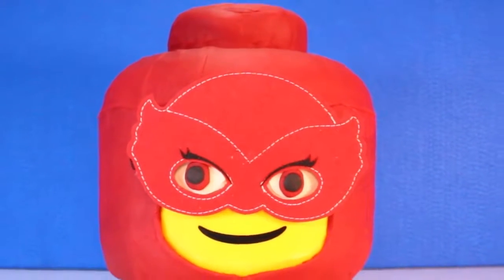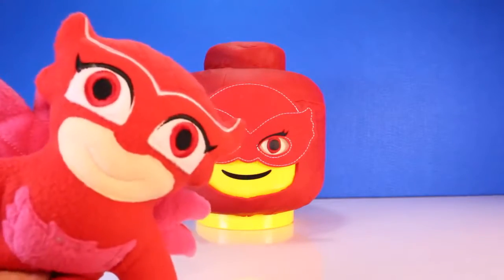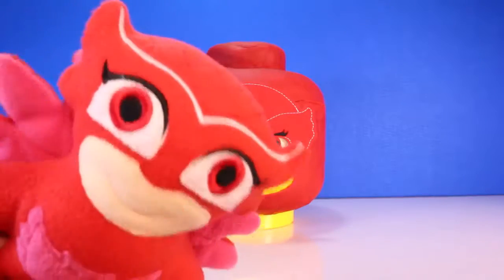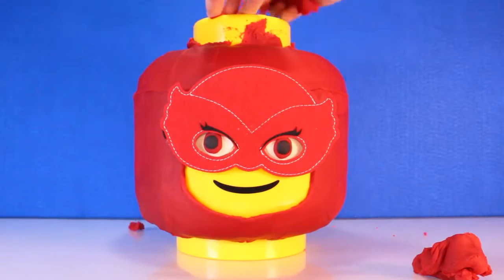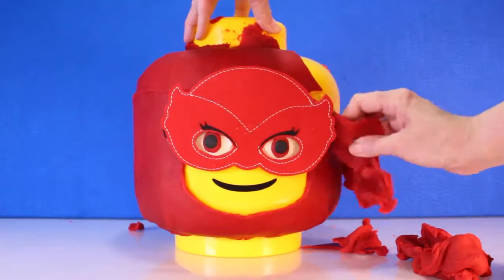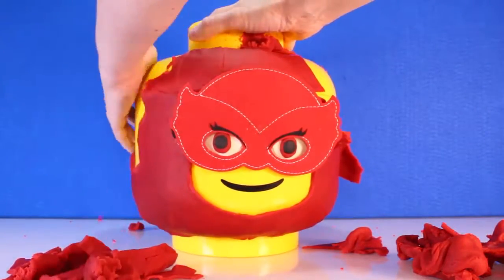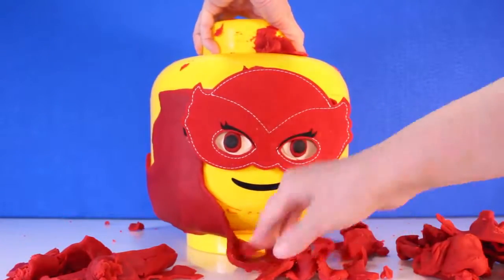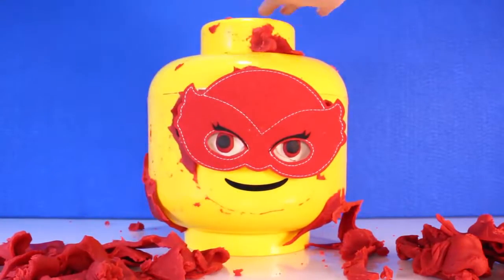Today we have some PJ Masks in the house. Boo! Ha ha ha! Hi, Toy Pals. It's Owlette. Yay! You know Owlette from PJ Masks. Well, I came to Toy Pals TV to help Tammy open this giant Play-Doh head. And look, it's me. I'm so cute. So let's get started and find all the cool surprises in this head. And guess what? We're also gonna learn some cool facts about, you guessed it, owls.